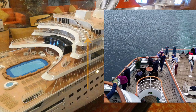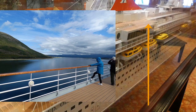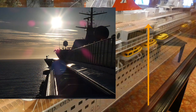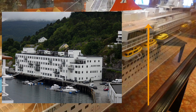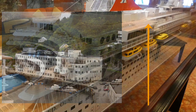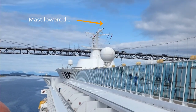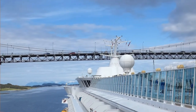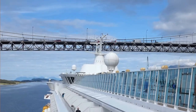And lastly, moving back up to the top deck aft, to each side of the funnel are prime viewing areas. It's very easy to change sides, and depending on where you're standing, you can get a good view in almost any direction. Figure out your preferred locations so that when the loudspeaker announces a sighting, you know where to head. The Balmoral just fits under many bridges. It's quite popular to join in on a bridge transit. Here's one in Norway. Notice that the mast has been partly lowered to allow it to fit under the bridge.